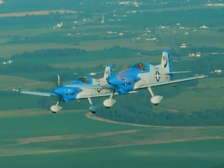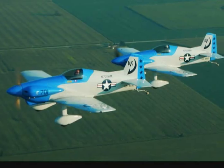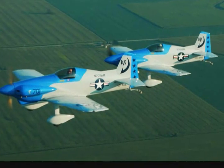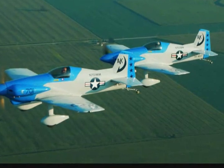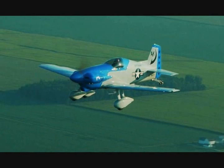Here's a still that we took a year or two ago while we were flying formation. You can see both airplanes are pretty much identical. And now this is an interesting picture. There's actually 2 airplanes in this picture. If you look carefully, you can see 2 sets of landing gear hanging down there. And I'm tucked in behind. You can't see my airplane.